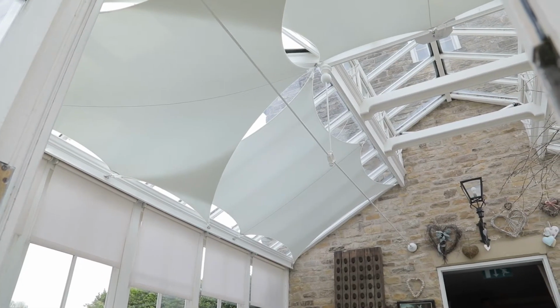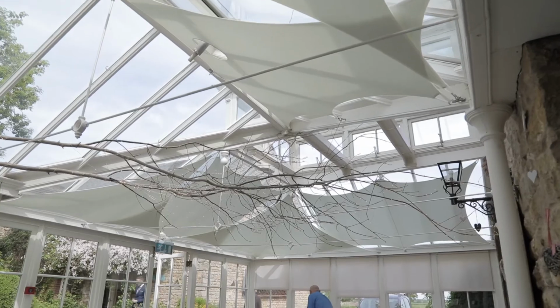We'd have no problem in recommending InShade blinds. One, for their professionalism. Two, they're very cost effective. And three, we really have a working partnership with them going forward as well. And we found them to be very personable, right from the beginning, from site survey, the initial contact, right through until installation. And still now, after being in place for a couple of years, we still work very closely with them.